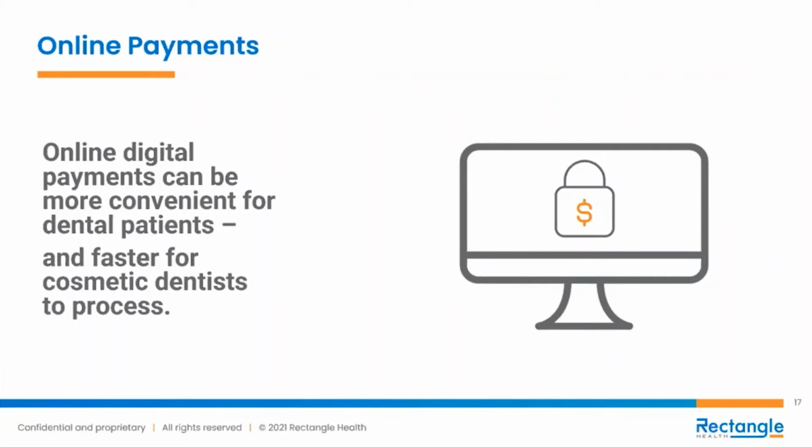91.5% of web traffic goes to the first page, your home page. 75% of people never scroll past the first page. It's staggering. So we want to make sure that one-click payment is front and center on your main page. Click, pay, move on.